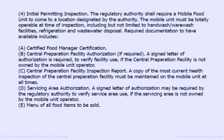Go drain it somewhere. Required documentation to have available includes you gotta have a certified food manager, someone who actually knows what they're doing. Central preparation facility operation: a signed letter of authorization is required to verify facility if the central preparation facility is not owned by the operator. I guess someone else owns it and you're running it.